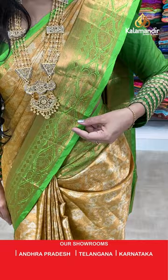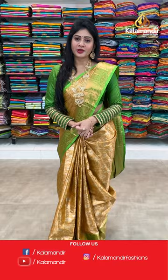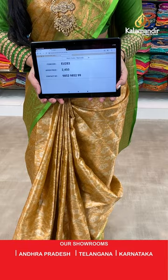And coming to pallu, it's a brocade pallu andi. So it's in contrast. And this saree is paired up with a contrast brocade blouse. And let me show the pricing details. Item code EU283 and offer price 2450 rupees.